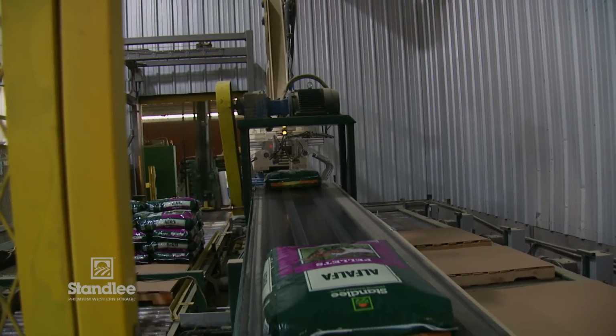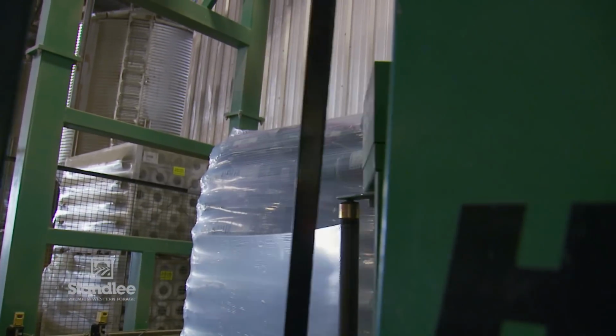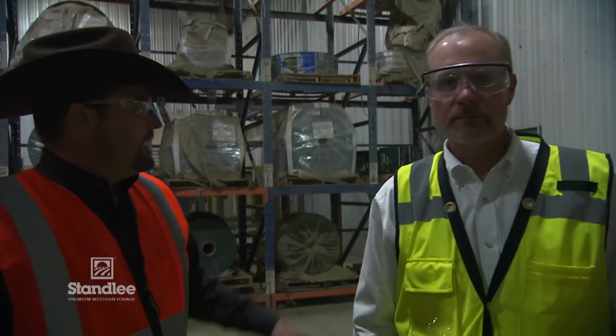So where do these pallets go from here? So Clinton, after the pallets are ejected from the palletizer, they go down a conveyor belt where they're stretch wrapped and then finally ready for shipment to our customers. Can you show that to me? I will. Righto, head out.